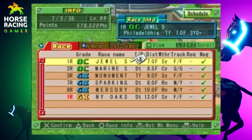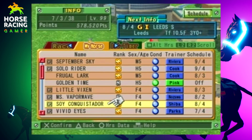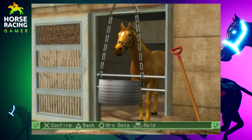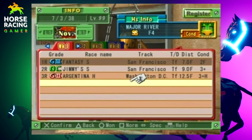I think it's the stripes that are kind of throwing me off. I don't know if it's the stripes or not. Alright, Major River, they want you in the Independence Cup. I say, no way, Jose. You don't need to be in that race.